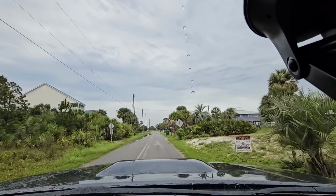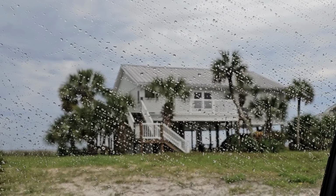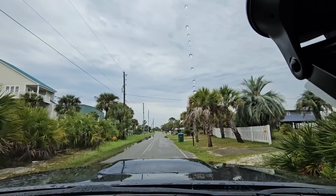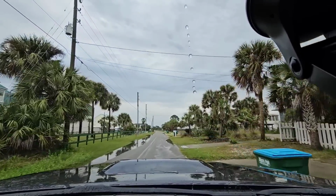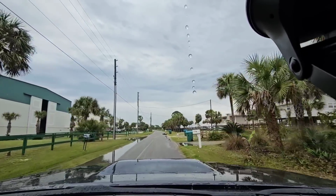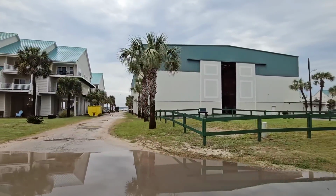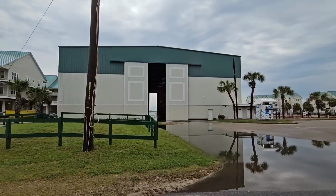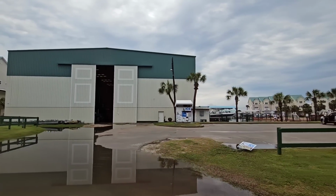There's another house for sale right here. That's a pretty nice one there for sale. Almost no elevation from the ocean though. There's one spot up here, it looks like the ocean's actually in the road. That big building to our left is like boat storage. There's a giant forklift in there and like triple decker for really big boats inside there.